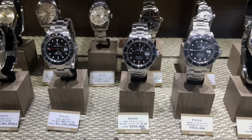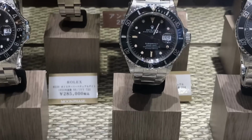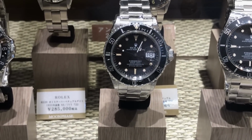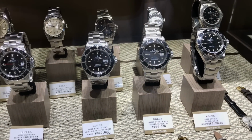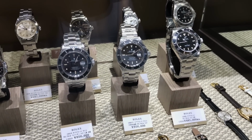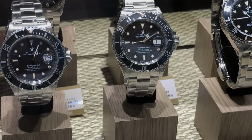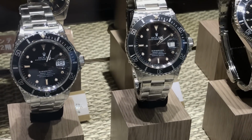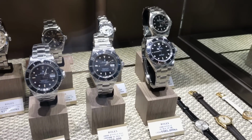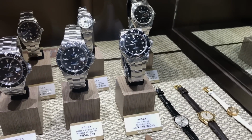Moving on to the Submariners, this is an early 16610, probably one of the earliest. This is an L serial from 89, and preceding it, the watch to the right, the 000, which is a transitional model made for less than a year, 87 to 88. It would be an R serial. It's got the matte dial and the fading on the bezel, which is characteristic of that. And this is the first model that incorporated the 904L steel.